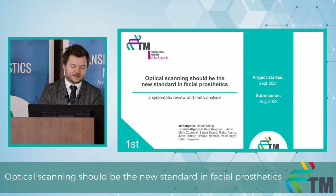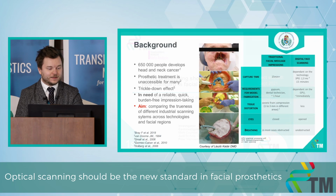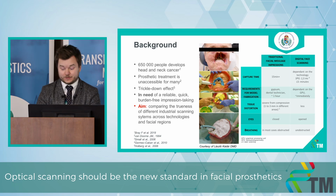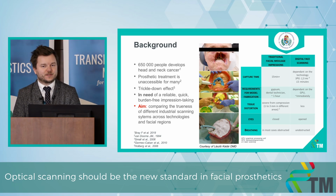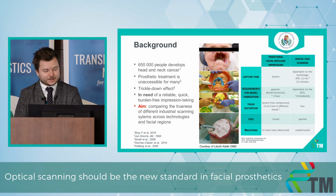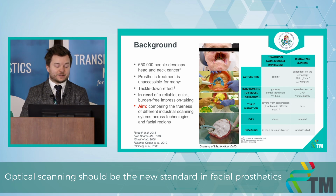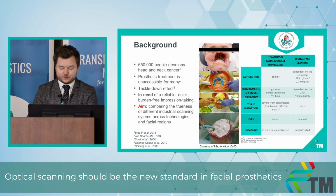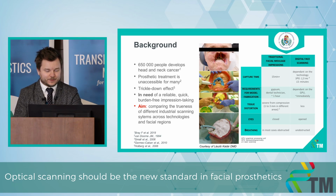My first project is about face digitizing, because there are many people who develop head and neck cancer every year, and some of them receive a facial defect which is unrepairable surgically. There's an allocational problem as well, because prosthetic treatment is unfortunately inaccessible for many due to the high cost and the required personnel. But the advances in digital technologies could resolve this issue through a so-called trickle-down effect. So we have to simplify the workflow in order to let more patients receive this kind of treatment.